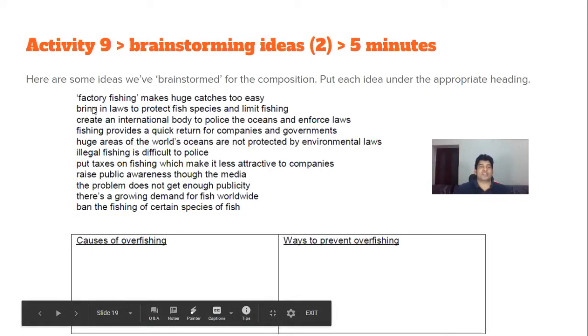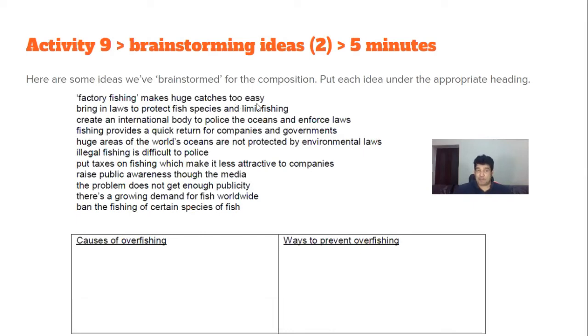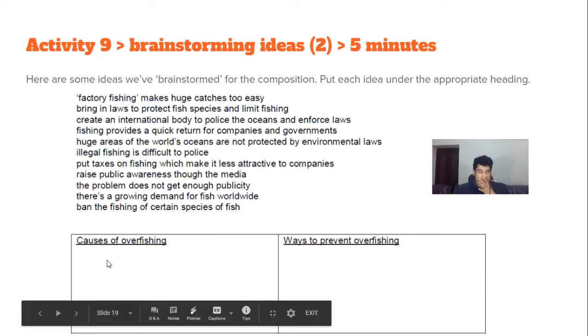First of all, let's see. Factory fishing makes huge catches too easy. Is it a cause of overfishing or a way to prevent it? It is a cause of overfishing, so you have to put it over here. Now, bring in laws to protect fish species and limit fishing, which would be ways to prevent. Create an international body to police the oceans and enforce laws. So it should be in the ways to prevent overfishing.